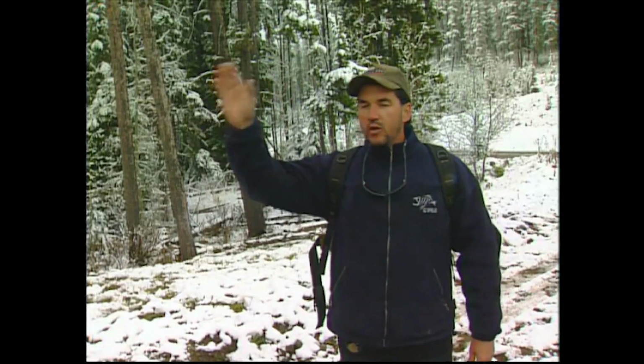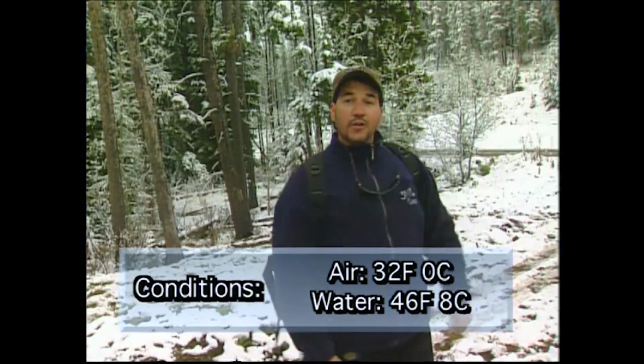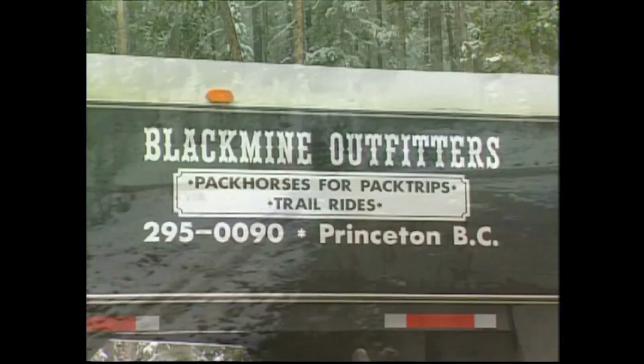So today, we're going to go in with horseback to a nice pretty little lake here in the outback. And hopefully, the weather's going to clear for us, but the horse is all ready to go, so let's get on our way.